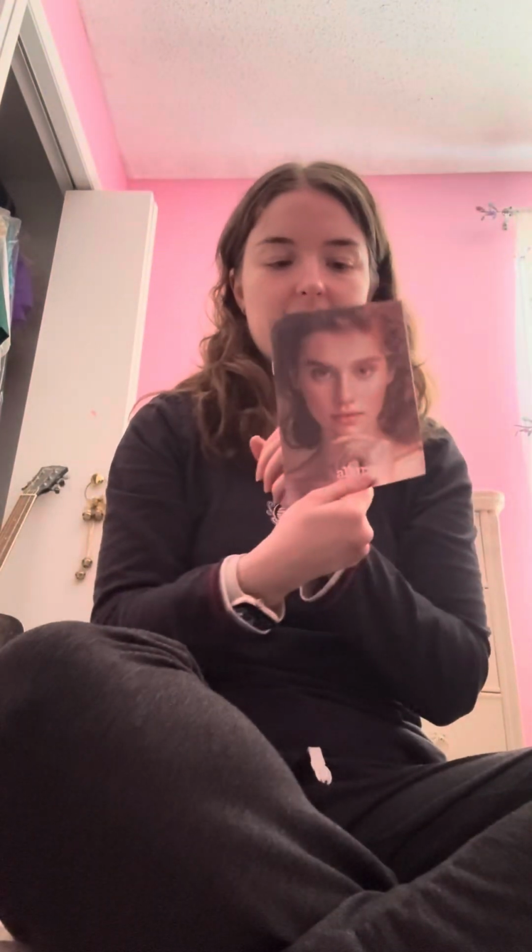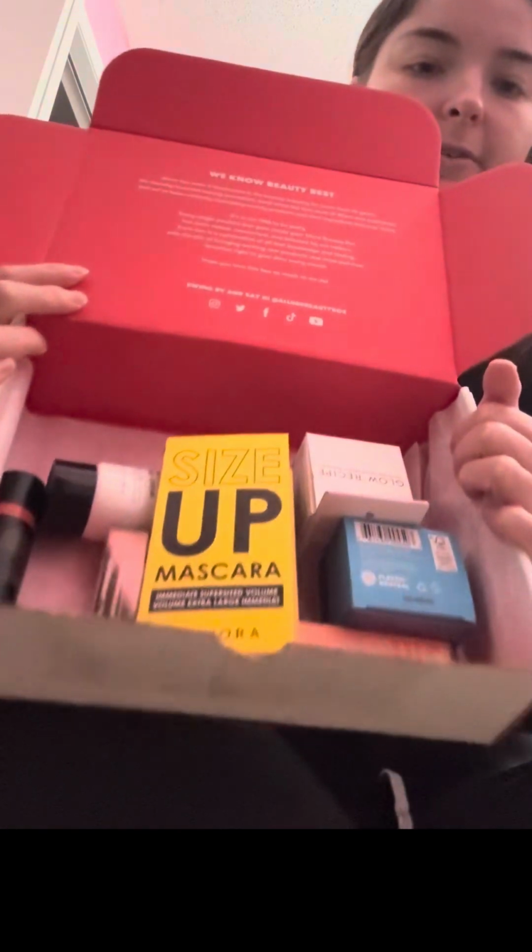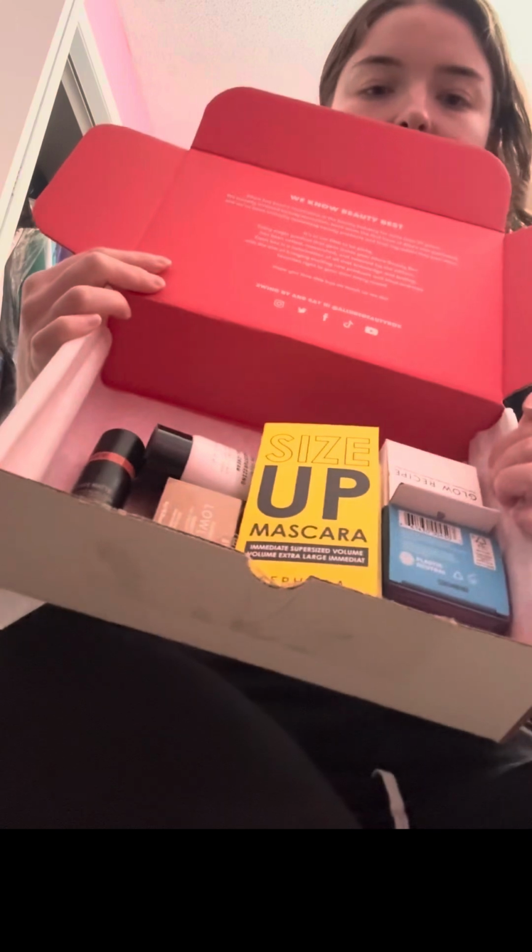So this is the little booklet. Inside it tells you the prices and everything. This is what it looks like. All the products that are inside your box, and it tells you where to buy them, the price of it, and there you go. This is what it looks like when you open it up. That's everything inside.